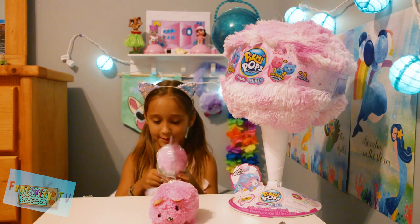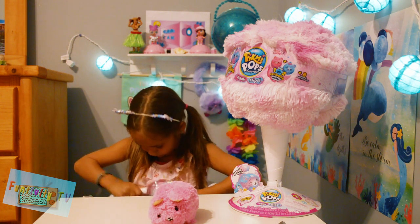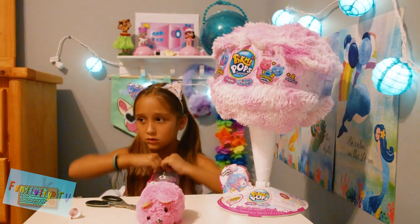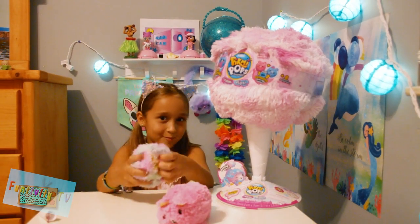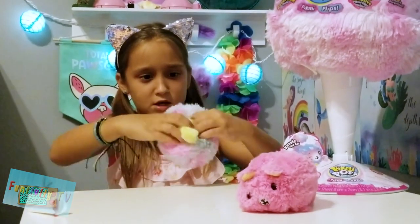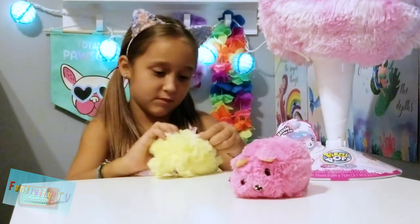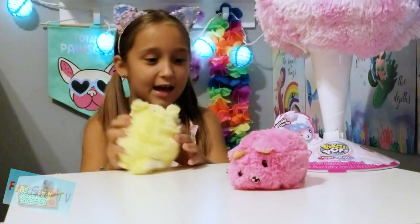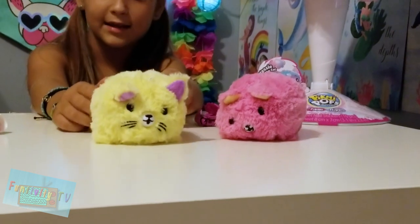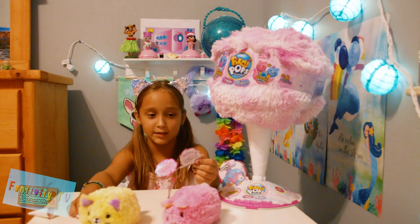All right, let's open the next one. Things are incredibly hard to open, so be prepared. Flipperoo. Flipperoo. It's flipping. It smells like the same thing. That's the last one. This is a kitty. I got a kitty. I think I did. I need to see the checklist. Where's the checklist? The checklist is on the tag. And let's see which one I got. It's Mittens.